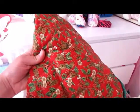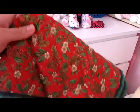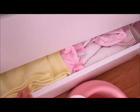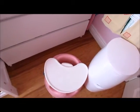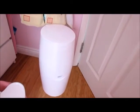This is a custom quilt blanket that my mum made for Quinn for Christmas. So that will go on the dinner table at Christmas. So my mum handmade that. And then in the bottom one here we've got blankets. Got so many blankets. So they go in there. It's her bamboo seat. Don't really use that very often anymore actually. And then that's her nappy bin. Put all the dirty nappies.